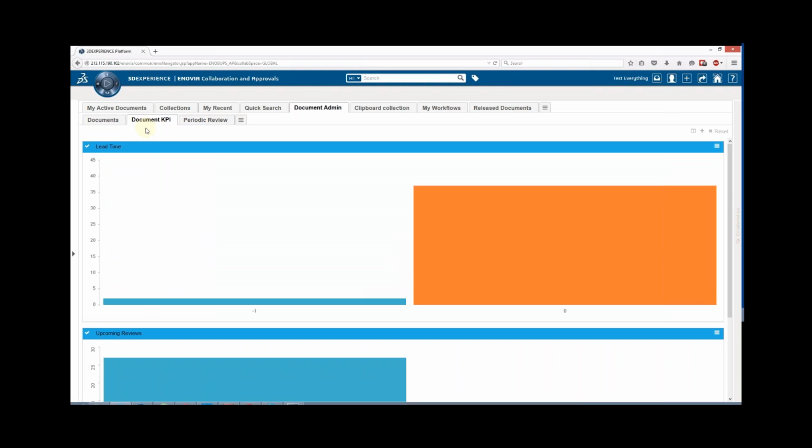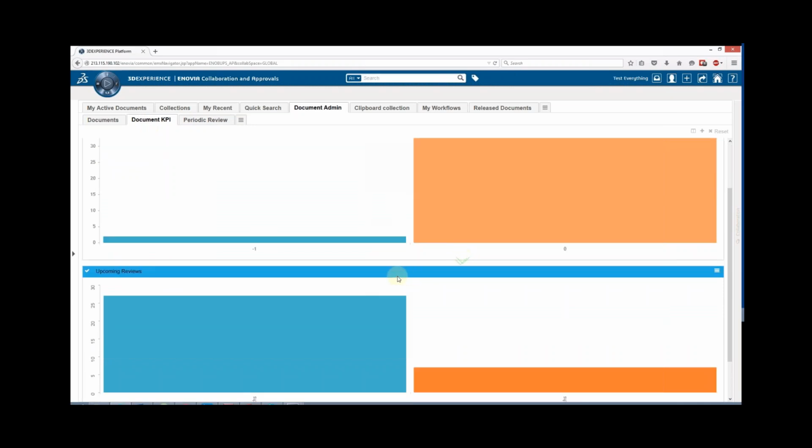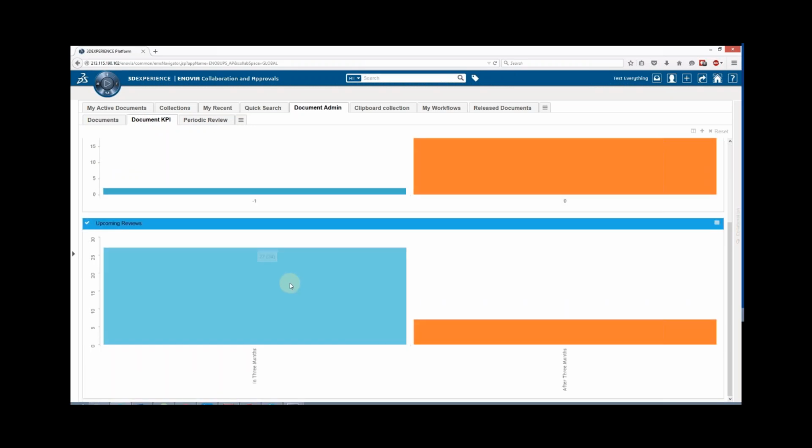So then we can also add some more insight into the approval process by looking at some of these document-specific graphs. For example, lead time, or more importantly to some, upcoming reviews. At a glance, I can see that within the next 3 months, I have about 27 documents coming up for review. So this kind of visual insight lets our managers really quickly say, okay, we have a lot to get done in the next 3 months, and then it's going to die down. So how can we allocate some help to make sure that this gets done right? So it's really driving business decisions inside of your company.